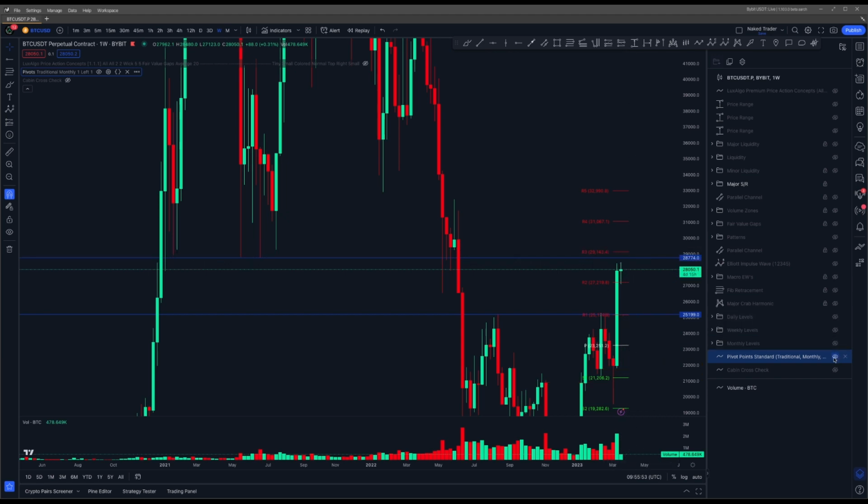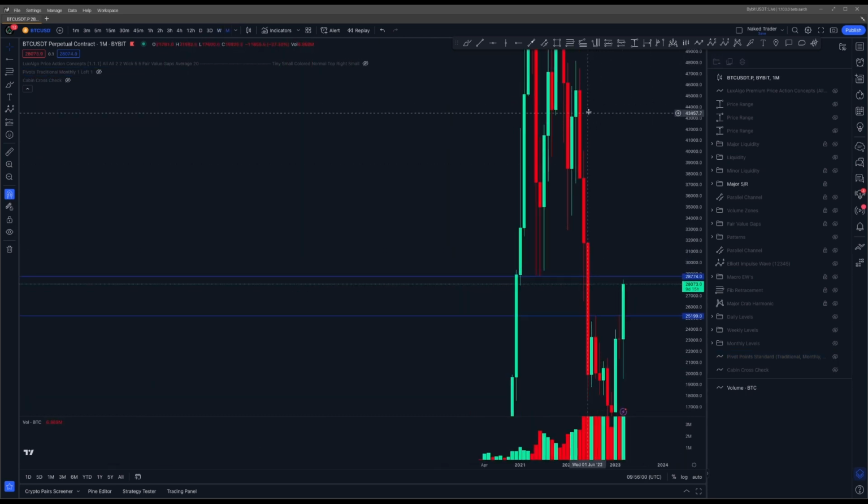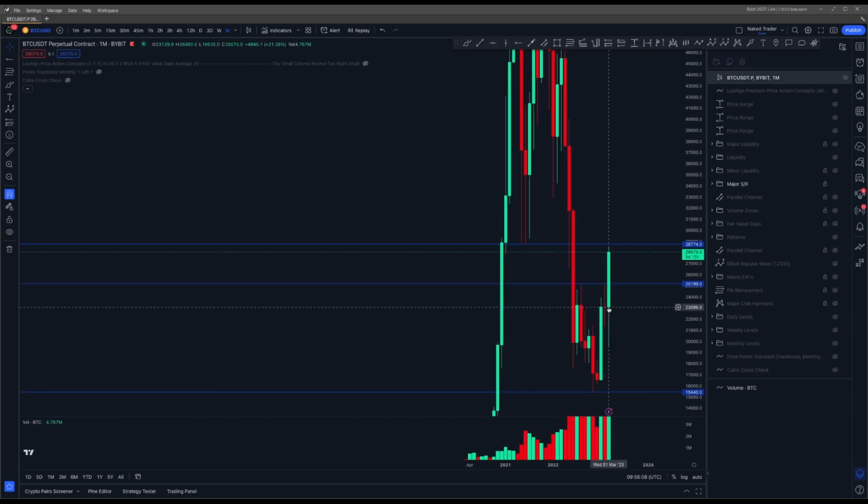Now, what else do we want to look at? Do we have any monthly levels? Let's just quickly hop to the monthly. We haven't really got any monthly levels. The next monthly level is all the way up here at 45,300, whatever it is. So that's way out of the picture. We do actually have a monthly level here, which is at the 29. Let's just bring on my monthly levels. Yeah, you can see here we've got a monthly level, which is a key higher time frame.